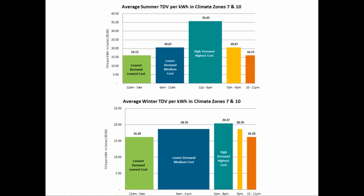Here's a depiction of use rates in San Diego's climate zones based on time of day and season. You'll see that energy doesn't have the same value throughout the day, but actually changes in its value at different times of the year and at different times of the day.